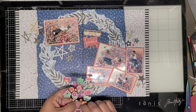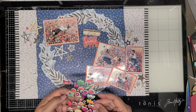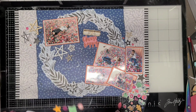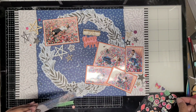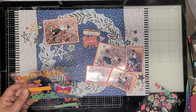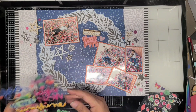So I paused for a minute and I went and dug in my stash and I found, what are these called? Truly Grateful by Paige Evans. And they actually match along with the Amy Tangerine papers, or the blue paper. But really, what I'm going to bring in is the pink. So, once again, it's going to be pink and blue and purple.